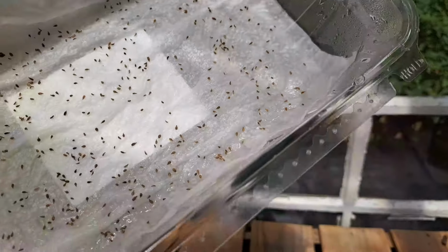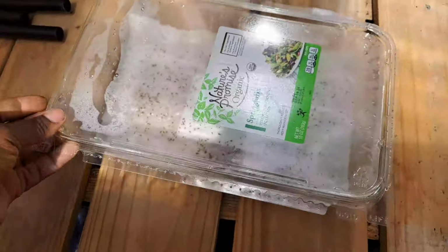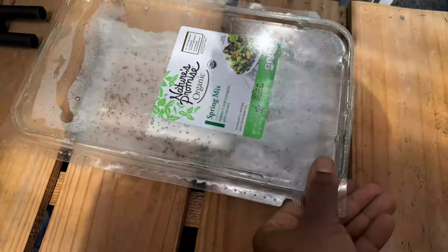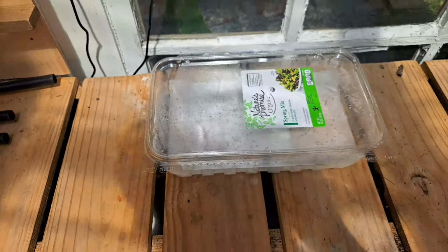Yes, my love. There's not enough seeds in this bag. Actually, just going to leave that right in the greenhouse, right there. That one?